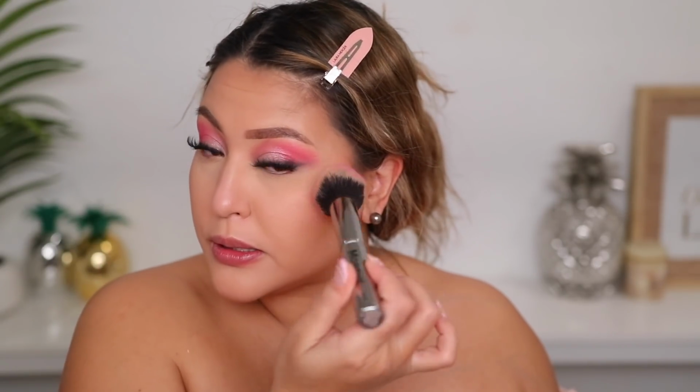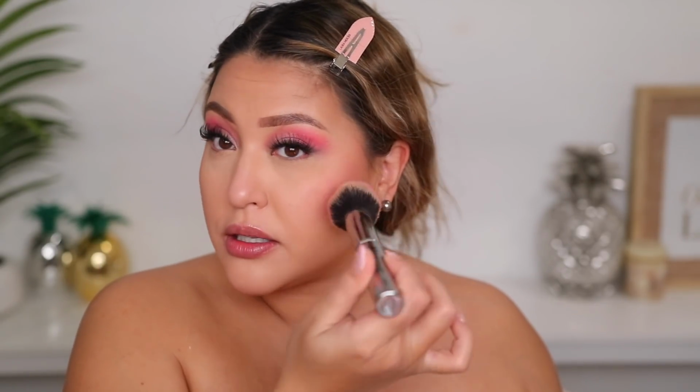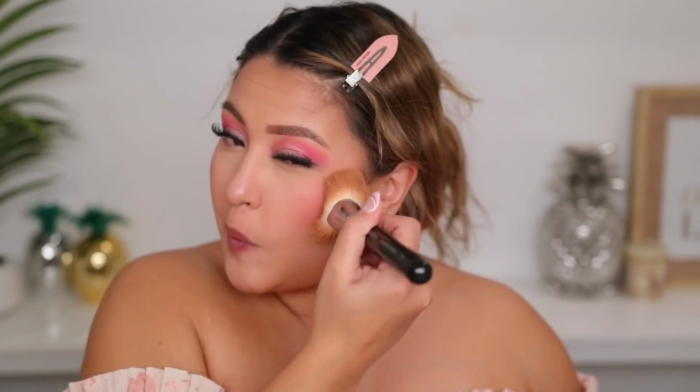Lightly tap into there. This is a very fluffy brush. And let's just start slowly tapping, because this is going to be pigmented. You can already tell. And pink. Ooh, on this side. I'll just kind of blend this out. I'm not going to add any highlight.